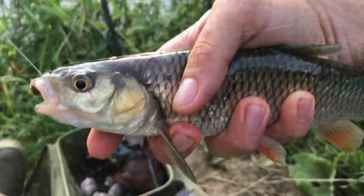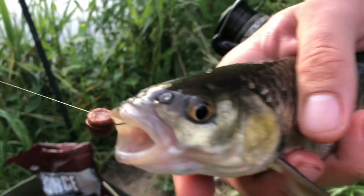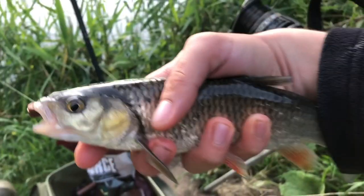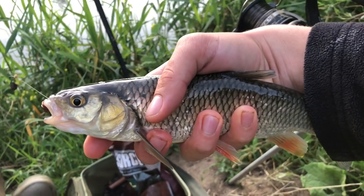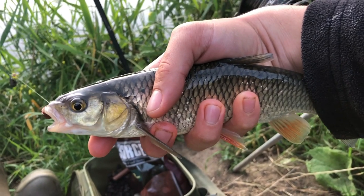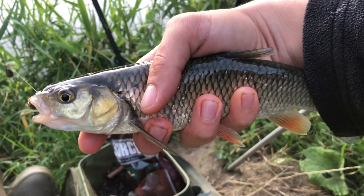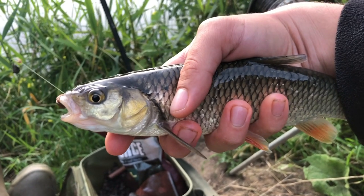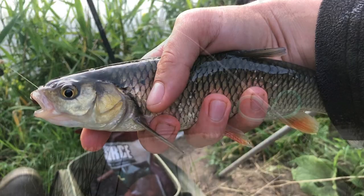Happy days. Well guys, almost relentless now on these small pellets, as you can see just there in its mouth. Beautiful. Yeah, they're almost dragging the rod over, they're so keen to have them. So hopefully, if there's any barbel in the area, they feel the same in about half an hour to an hour. So we'll just keep plugging away, pulling these out. They're good fun, but yeah, hopefully something a bit bigger turns up.